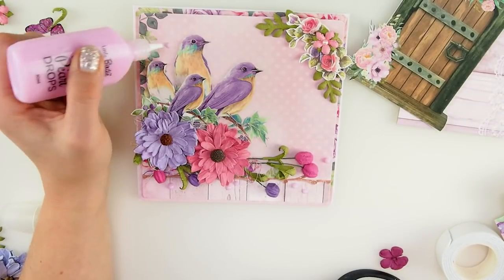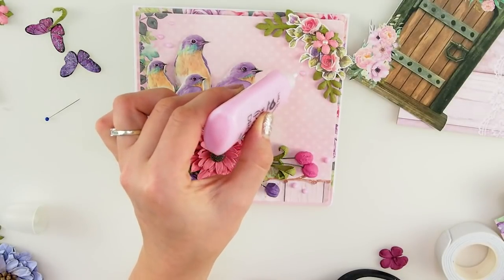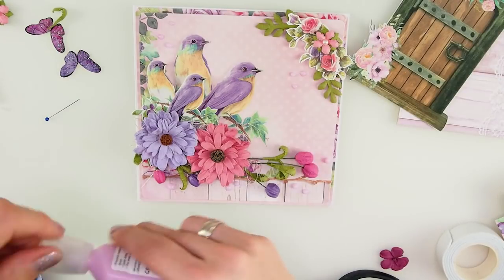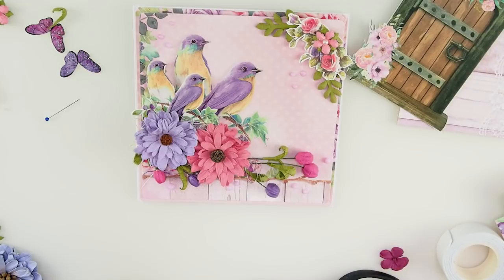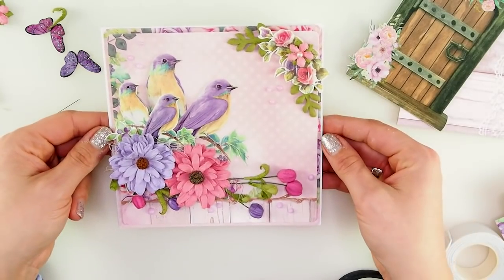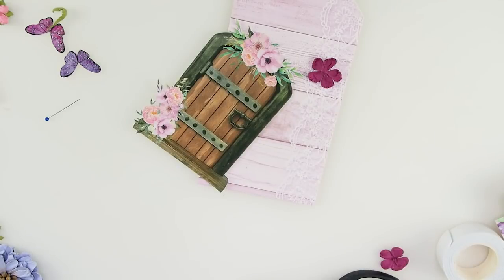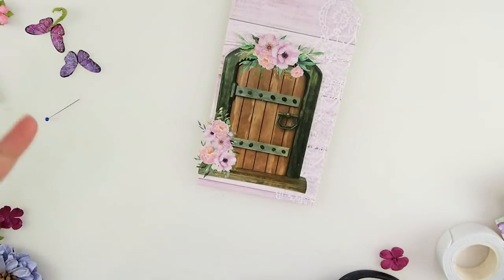Unbelievable. It goes quite fast, so be very careful. You don't need to press too much. That's nice. I love that. Perfect shape of a little dotty dot. I still think I may jump in with a little bit of white gesso. I'll see. I'm gonna put this on the floor as well. Keep it safe.